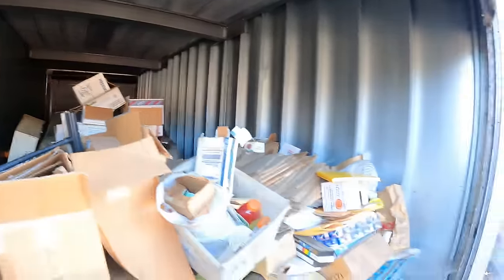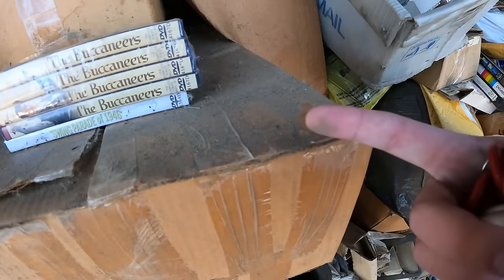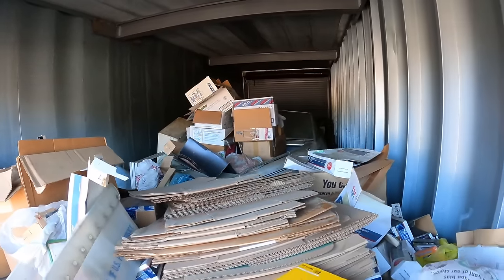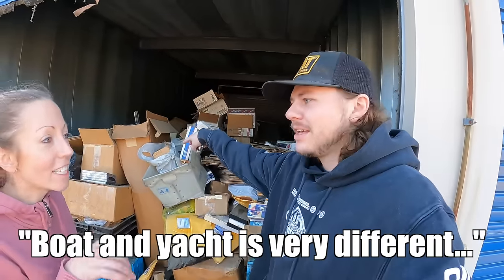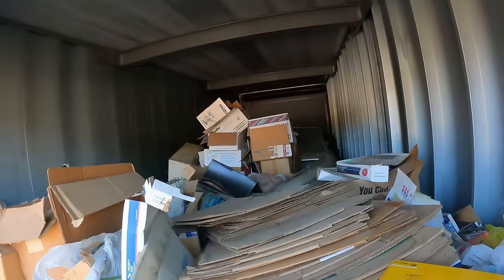I'm seeing something big in the back there, you see? There's a layer of dust on everything. But you see what that is right there in the middle? It's a boat. It's a freaking boat. We have a yacht now. Like, we can go out on the lake or the river or the ocean. Boat and yacht is very different. Oh, it looks like a yacht to me.